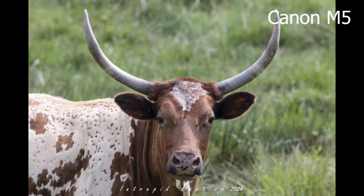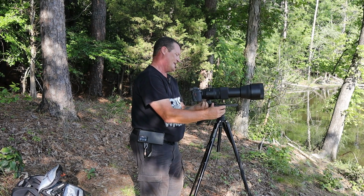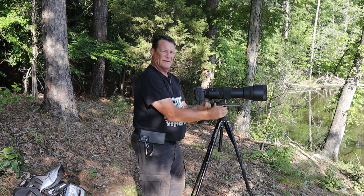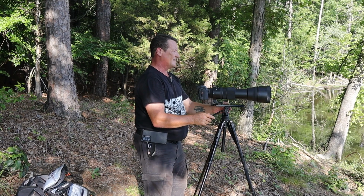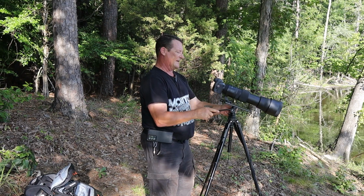But this thing is very heavy, and it can be hard on this little tripod right here. So this nodal slide will keep it a little bit balanced. I just find a main balance point on it and let it sit there. That way I don't have to lock this down, and if I need to move something really quick, I can still do it without the lens completely falling down on me and stuff like that.